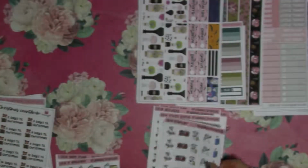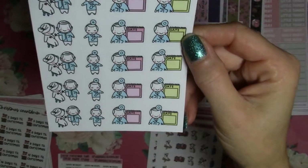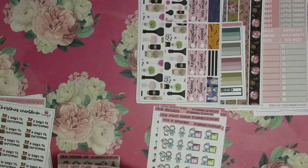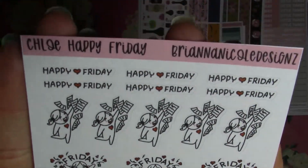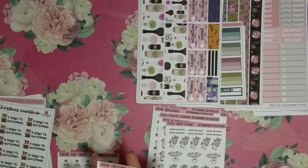And her suitcase. Chloe going to doctor's appointments. Unfortunately with my life, yeah, there's a lot of those. But it happens. Here is Friday Chloe. She's all excited. It's Friday. Everybody's excited on Friday, unless maybe you have to work Saturday.